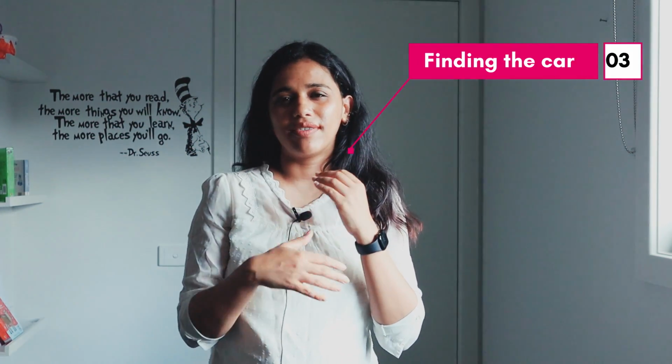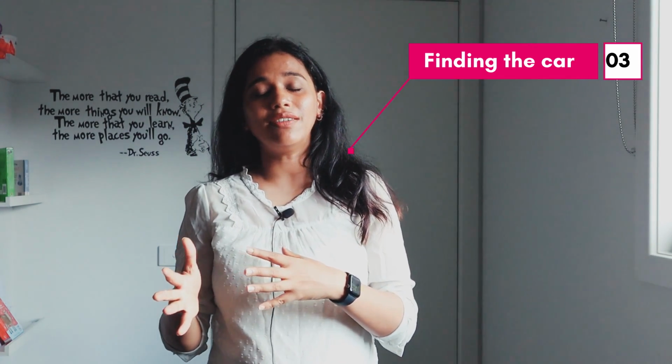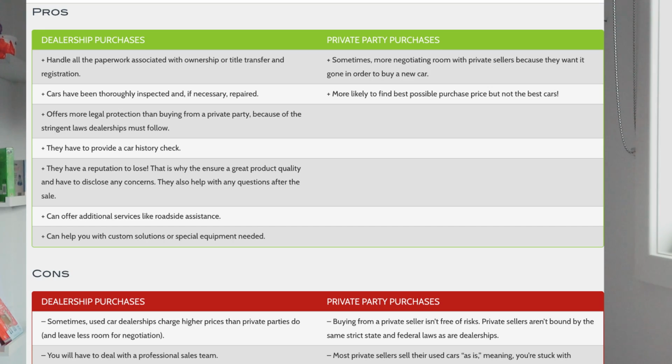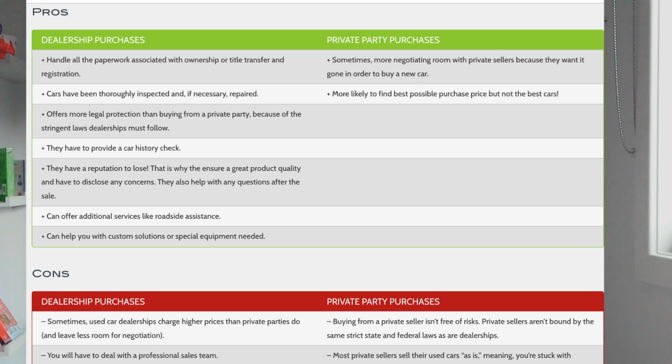Now that you would have researched and set a budget, and decided what sort of car you're looking for, whether it's a new car or a used car, it's time to actually find some options. There are different ways in which you can find a car. You can find it through a dealership or through private sellers. In some places there's auction as well. The main difference between dealerships and private sellers is that dealerships are a bit more expensive, but they can offer you more security. There could be a few scams when it comes to private sellers, so you have to be extra careful in that case. These are some of the major differences.